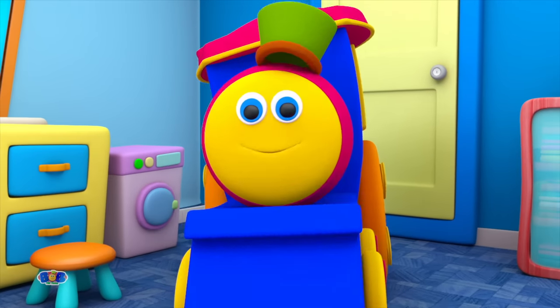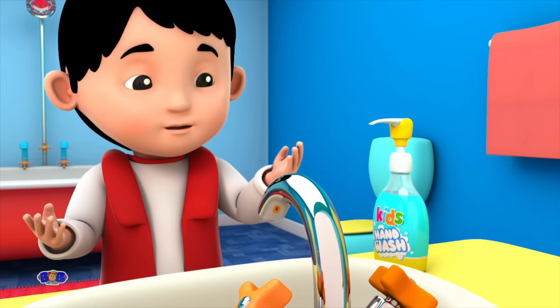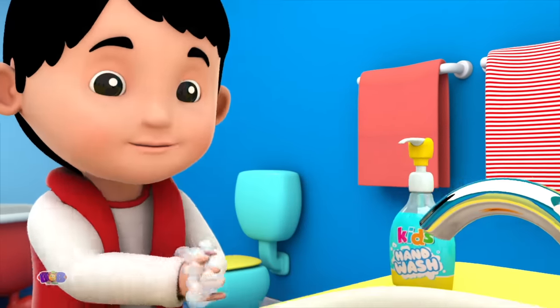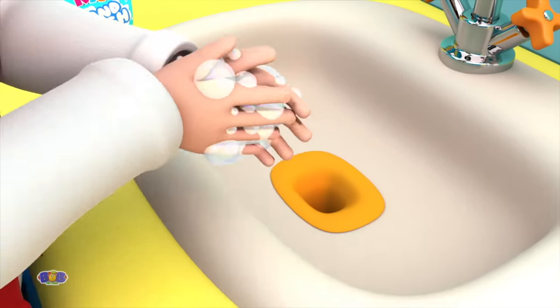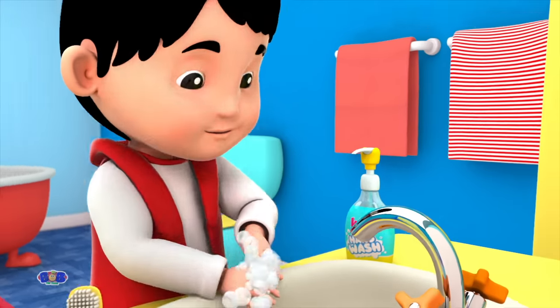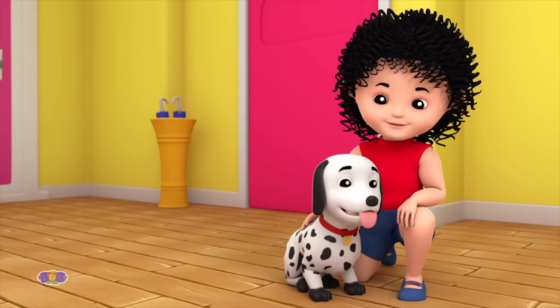Take a little time to join the clean club, remember to wash your hands. Wet soapy hands going rub, rub, rub, that's how you wash your hands. scrub, scrub, scrub, making bubble, bub, bub. That's how you wash your hands.